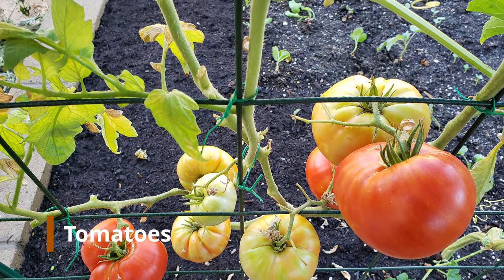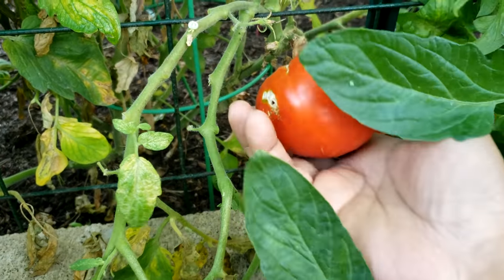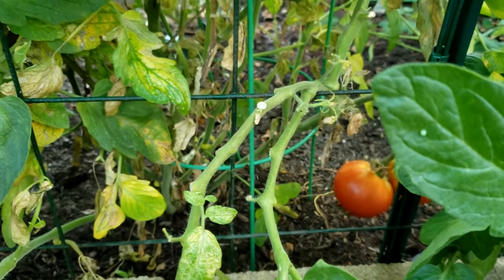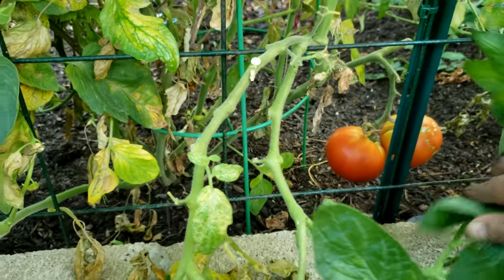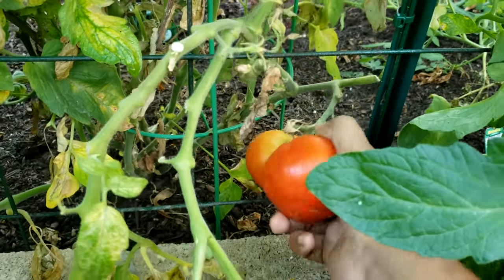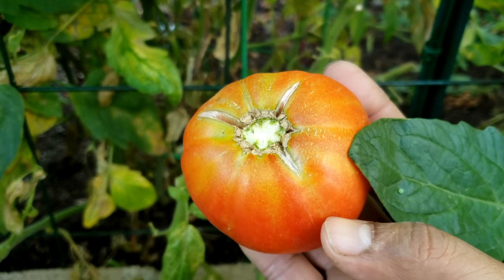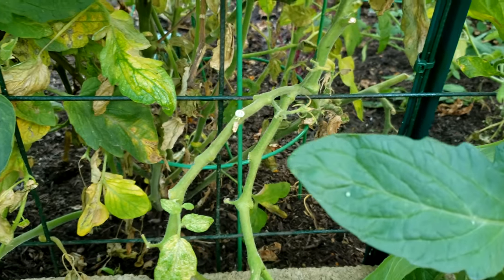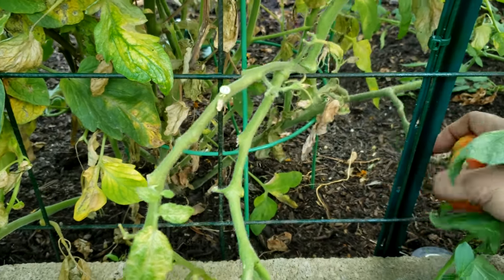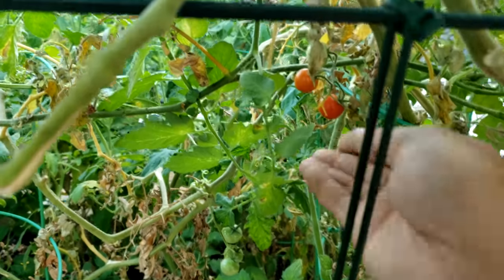Tomatoes. We were growing a lot of tomato varieties, and although the tomato plants had slowed down, you can see some birds that have pecked on these tomatoes. The tomato plants were still growing strong and producing a lot of tomatoes. So in the month of October, I wasn't really expecting a lot of tomatoes, but the plants were still producing. Most of the large tomatoes were still producing all through October, which was really good to see.